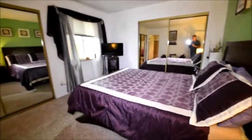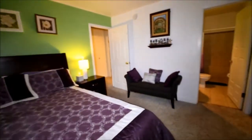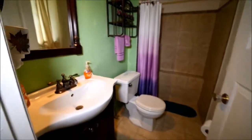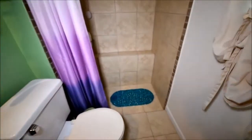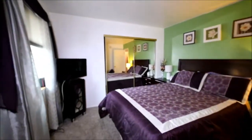Here we have master. It's got mirrored things which can wreak havoc with the video. There's a broken window. FHA won't like that. So we got a few red flags here, but we can always ask them to fix stuff. Tile floor in the bathroom, updated. They did an interesting detail where they created a sunken shower. Just trying to give you another view without big reflections. So there's two closets in here, and we'll walk through.